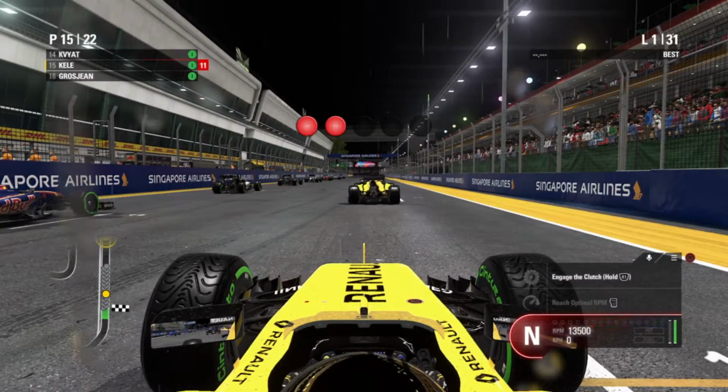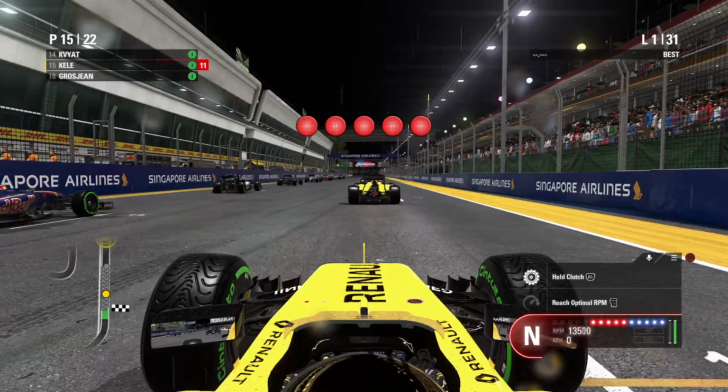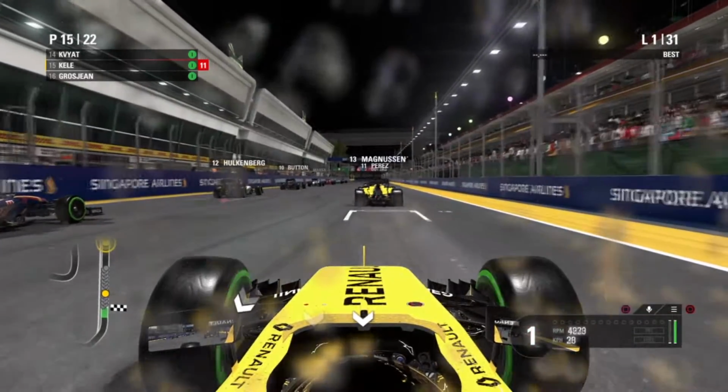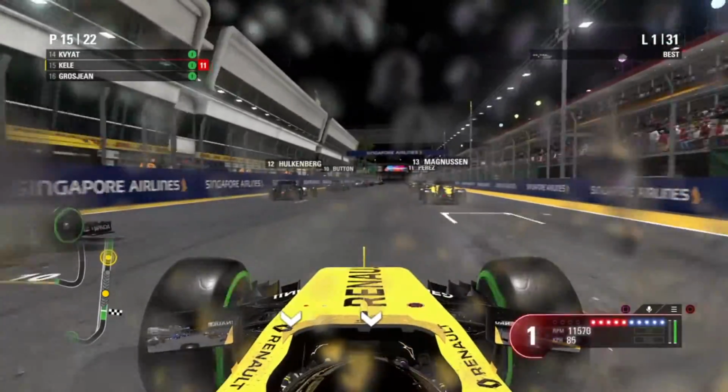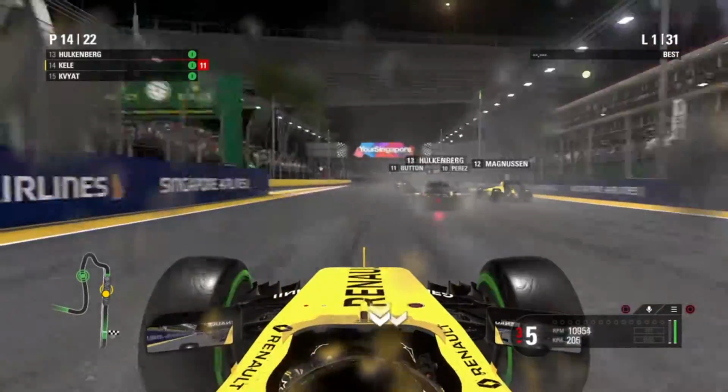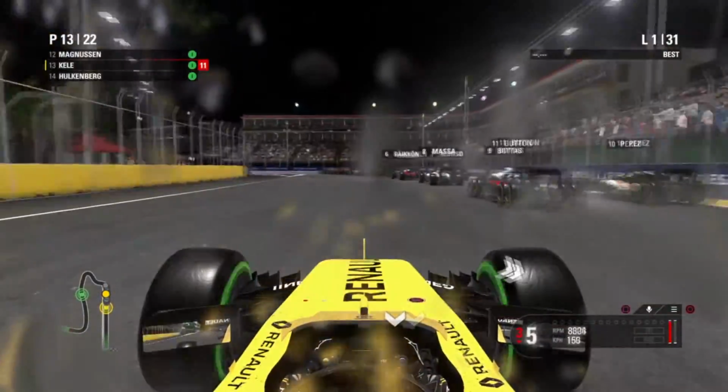So here we are, guys, ready for the start of this Singapore Grand Prix, and it's lights out, and away we go for the Singapore Grand Prix. We get off to a good start. We're going to try and squeeze him off, try and go to the inside line into turn 1 now.